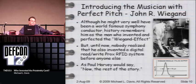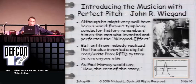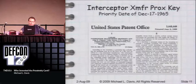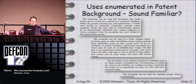And sure enough, this patent actually predates all the Prox patents, at least on a digital basis. And to quote one of my favorite radio personalities who's not with us, Paul Harvey, now the rest of the story. So his patent, he called the Interceptor Transformer Prox Key. And his priority date is December of 1965. And what he did was, before we get to that, let's talk about what's in his patent.